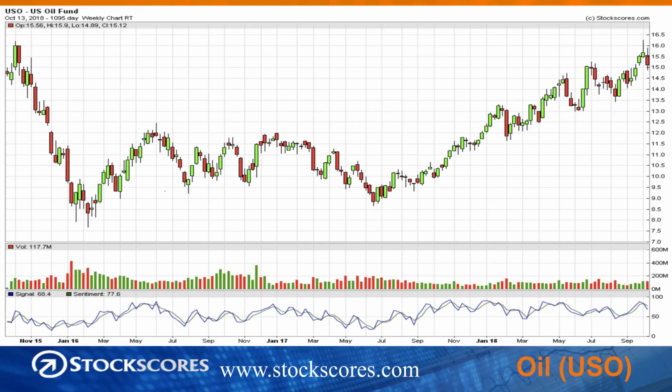On to oil, which, as I said last week, was a little bit on the overbought side. We were at the top of the channel, and that means selling pressure comes in, a little bit of profit taking. We saw that this week. I think we've moved down to test the lower boundary of that channel, so it wouldn't surprise me if next week oil prices are lower.